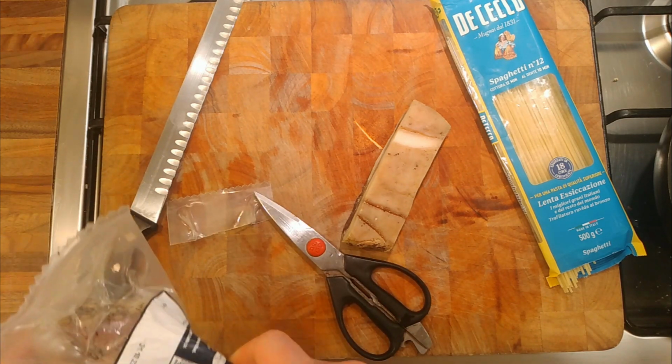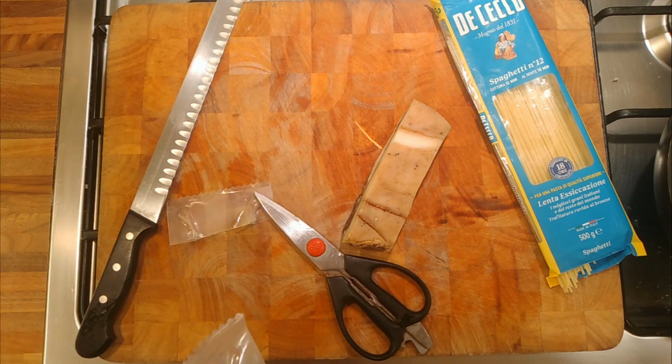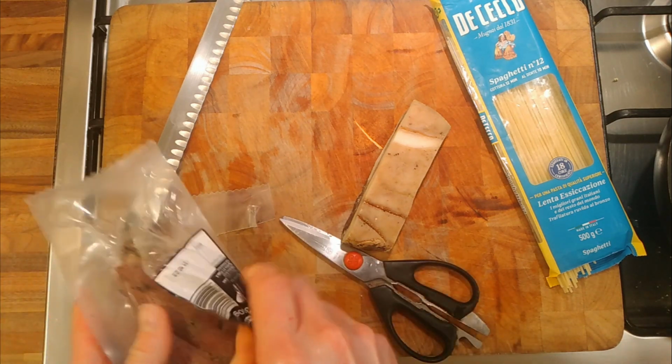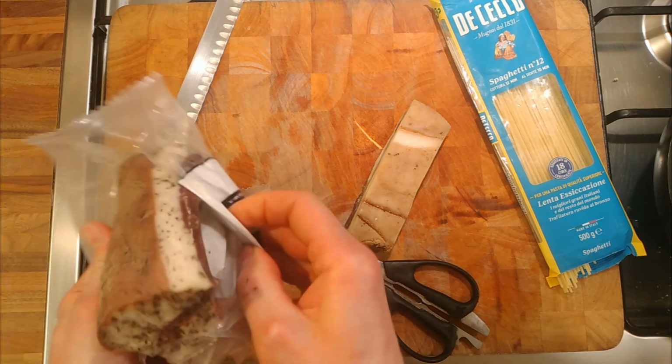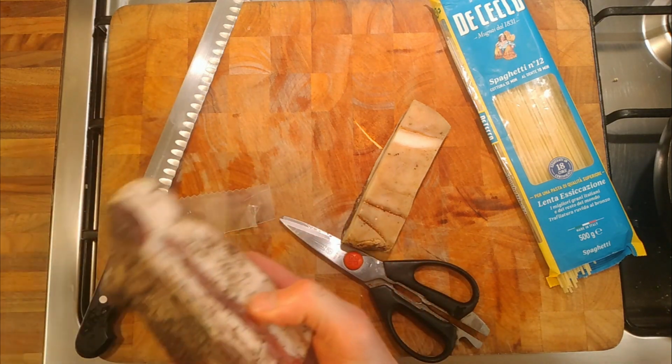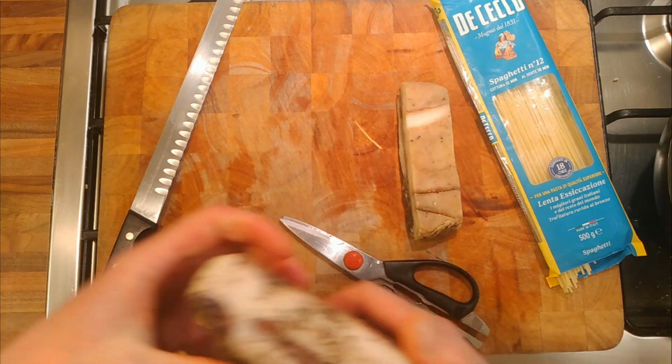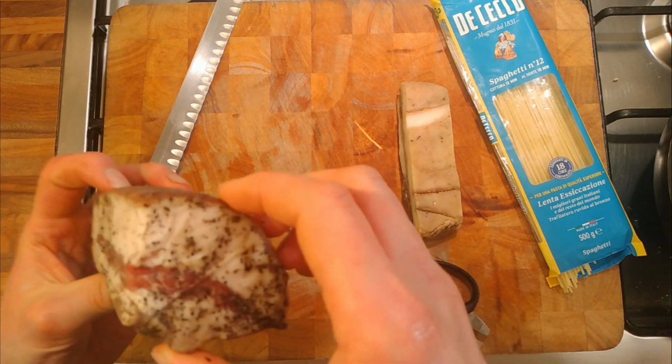I could have bought some from my mate, the cheesemonger, who also sells a bit of charcuterie. Although it's not charcuterie if it's Italian, is it? Charcuterie is a French word.